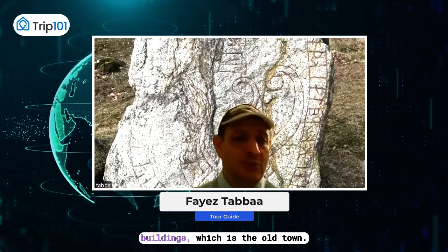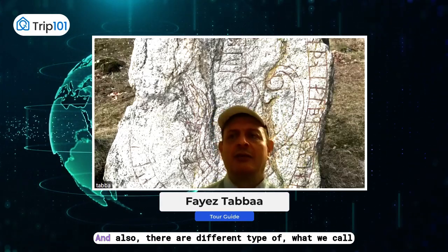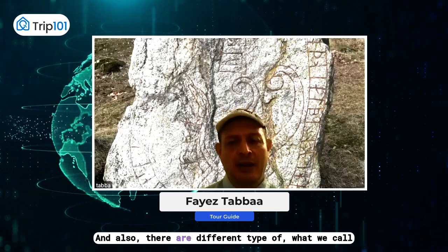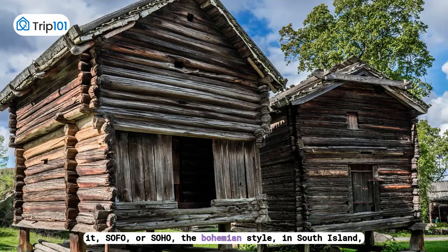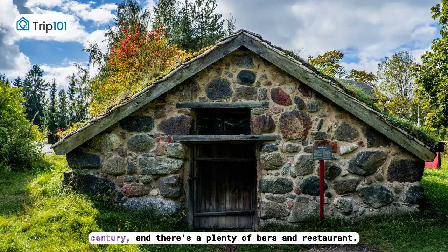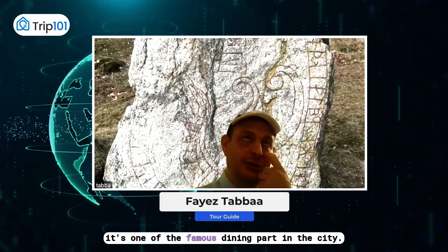And the old buildings, which is the old town. And we have the design churches, and also there is what we call Sofo or Soho, the Bohemian style in South Island. The wooden houses show you how the city was in the 17th century. And there are plenty of bars and restaurants. They have late opening until 2 a.m., and so it's one of the famous dining parts in the city.